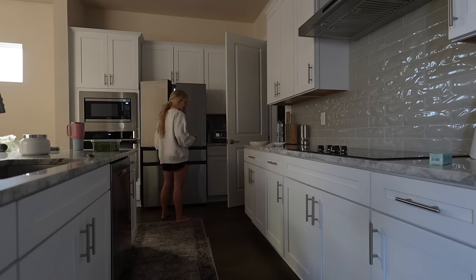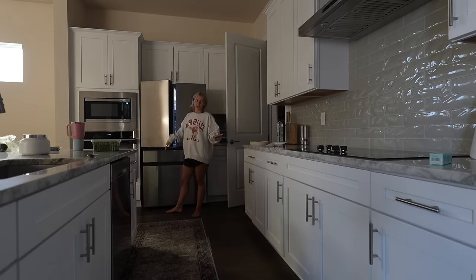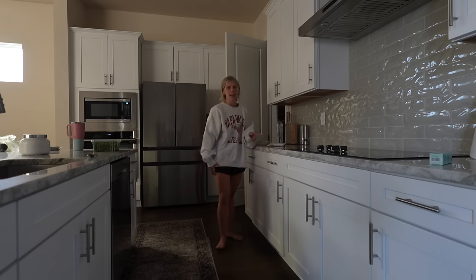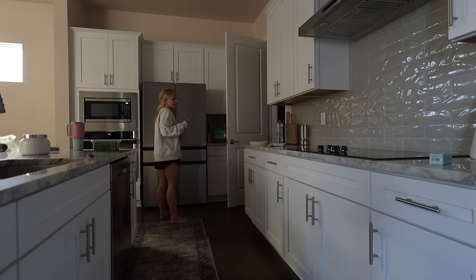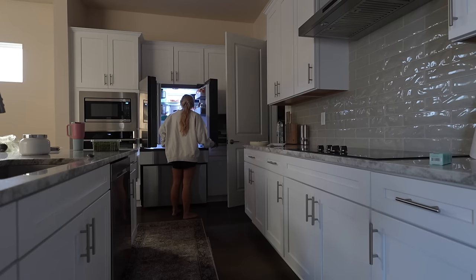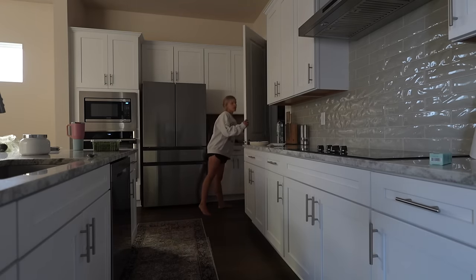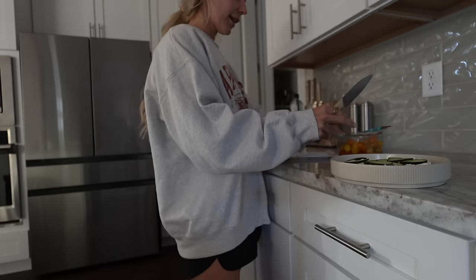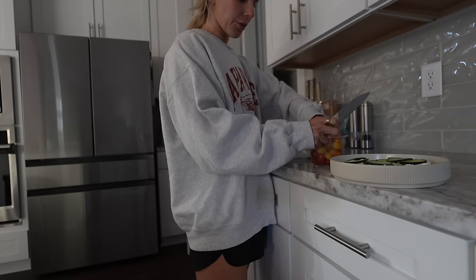But I will say I'm so much more of a snack lunch person than dinner, and I had ground beef and sweet potato and avocado for lunch, so I kind of flip-flopped this for lunch normally and then the other for dinner. And I just was craving some cottage cheese. I'm doing cottage cheese, some cucumber, and then some tomatoes. I'll put some salt and pepper on there, and then I will do arugula.